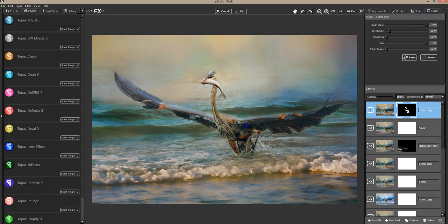The splashes are important. They're a fun part of this. And top of his feathers and the top of these feathers and this wing. You can see my little mask is shaped like him. And I'm also going to bring back a little of the clarity detail on these waves right here, just along the top of them. And then right in here, where it's close to his body.